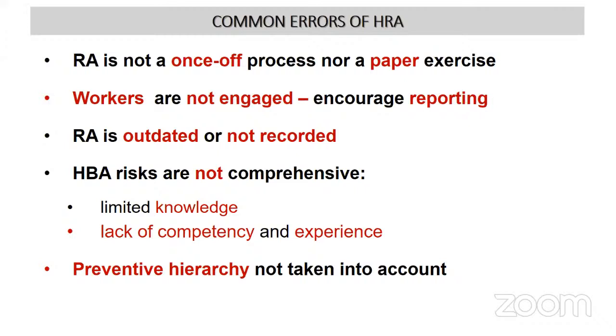And risk assessment must be reviewed and recorded all the time, because when we go to some workplaces, we find out that their risk assessment is outdated because it was done once and filed and forgotten about. And then sometimes risk assessment, especially for hazardous biological agents, is not done fully due to lack of competency of staff that has to do the risk assessment, and also limited knowledge, for example, about the agent itself. That's why I highlighted that you need a multidisciplinary approach. And I've also mentioned that the hierarchy of control has to be taken into consideration.